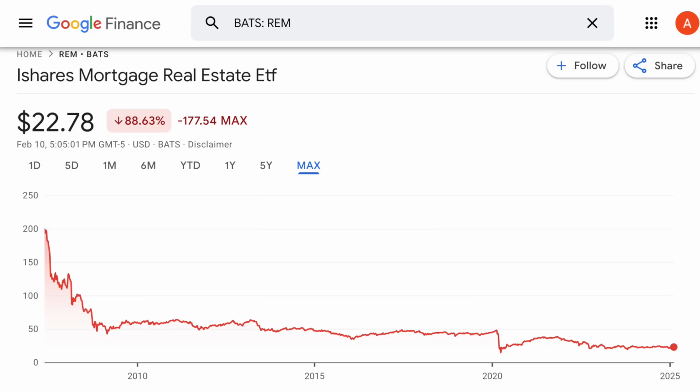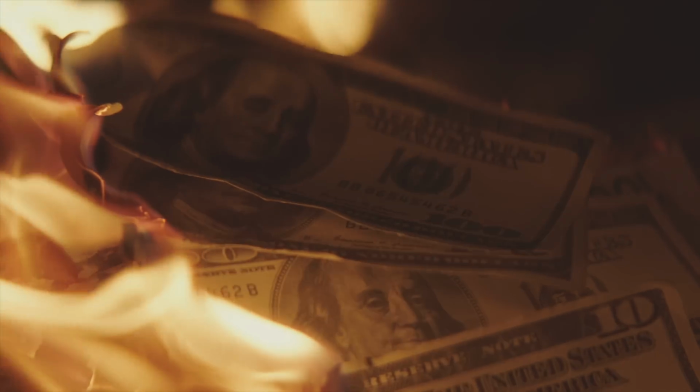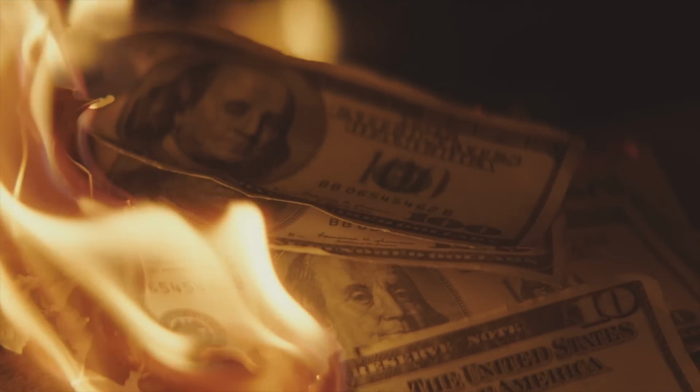My advice would be not to hold any mortgage REIT ETFs or closed-end funds if you don't want to hold individual companies. Every option currently available holds way too many crappy companies.